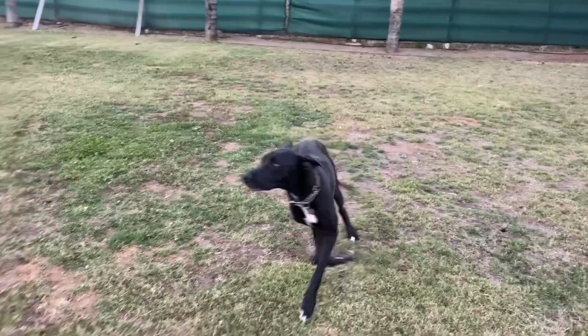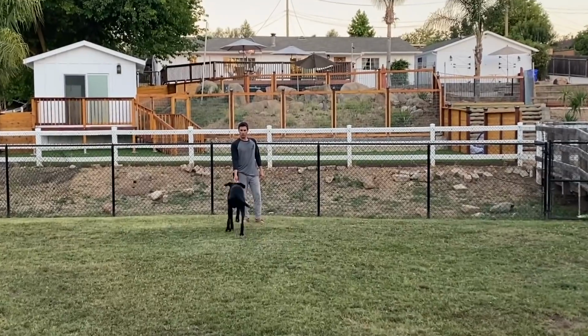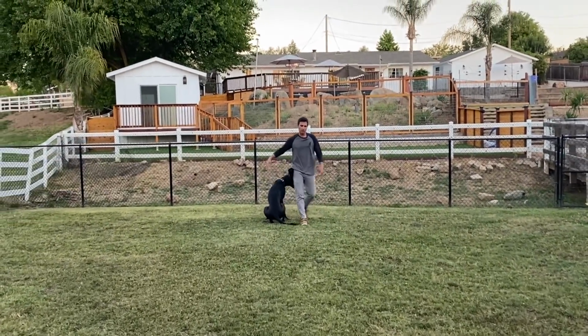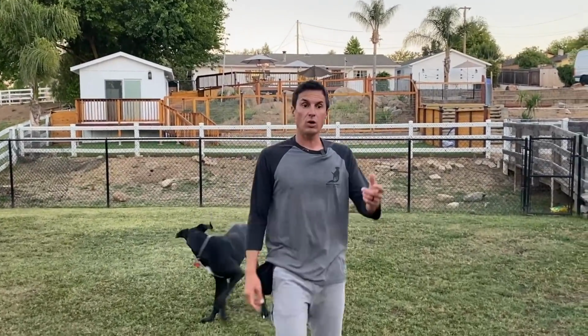Tessie, come. Good girl. Good girl. Boop. Beautiful. Treat. I gave her like 4 treats. Okay. That was a 20-foot recall. She ran the whole way.